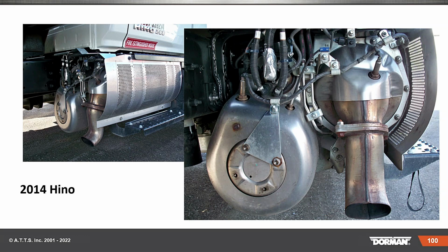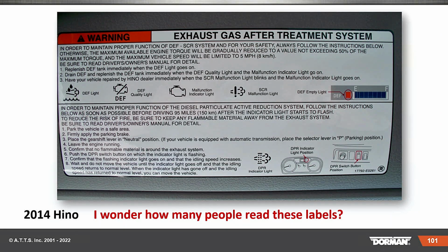This one here, and that's what I was talking about. Here's a 2014 Hino, and they call them single unit kind of setups, and you see them a lot out there. It looks like one is on top of the other, and that gets hard trying to figure out which one's the cat, which one's the DOC, which one's the SCR. If you work on 10,000 different models of vehicles, try to get that information, but you need it.